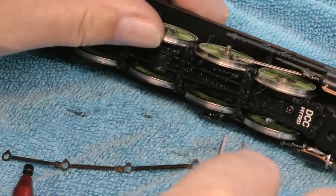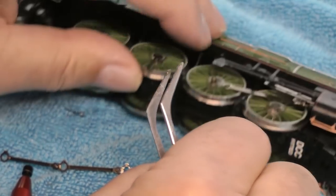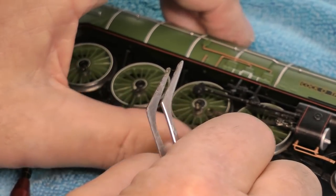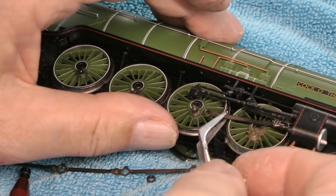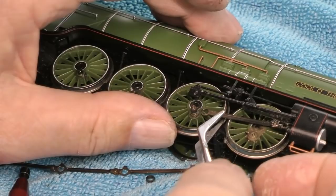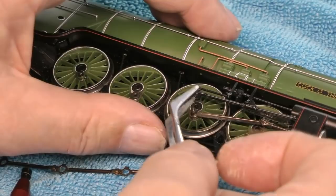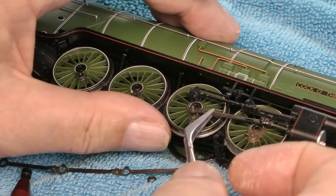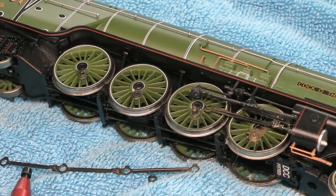Is that fixed? There it is. What I don't want to do is... I must remember that goes back on the top. And that little thing must go underneath there. Right, let me get it out of the packet now.